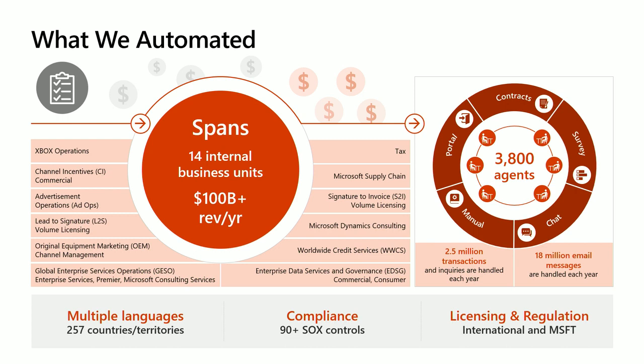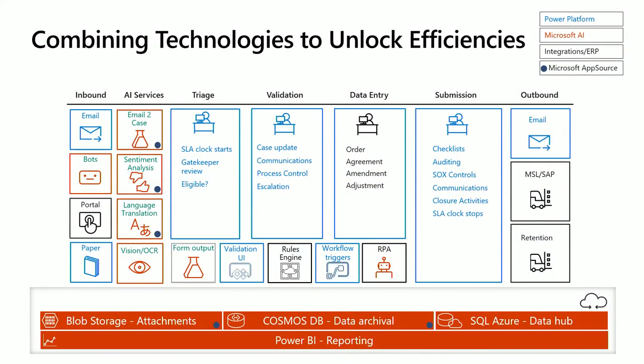And then to layer on top of that, because we are a global company, we have compliance and licensing and regulation controls that we have to comply with for each country. And before I forget, I have to add one more thing. There are also multiple languages. Being global also means we have multiple languages that we have to recognize and process and accept as part of intake. So now I want to get to the next slide, which talks about how we tackle this and how we solve this puzzle.